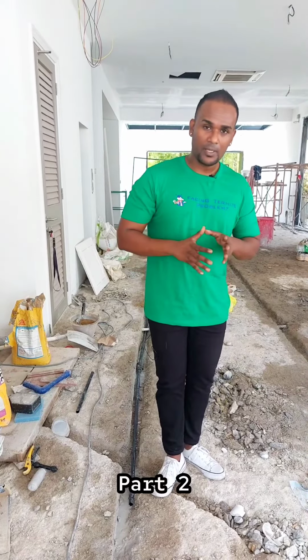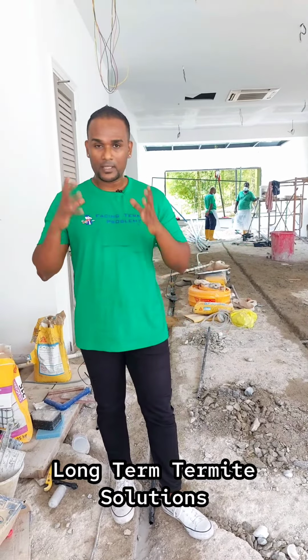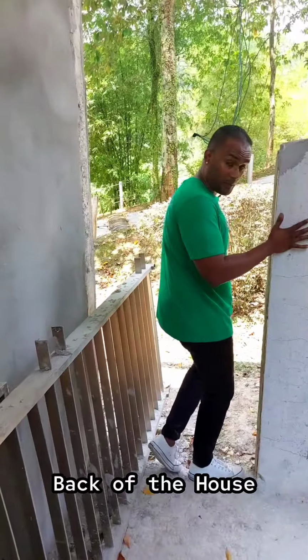So this is actually a beautiful property, and I will show you a specific place in this property where this is why house owners engage Kilston to install this system, because of the fear where termites are concerned. So I will show you the back of the property.